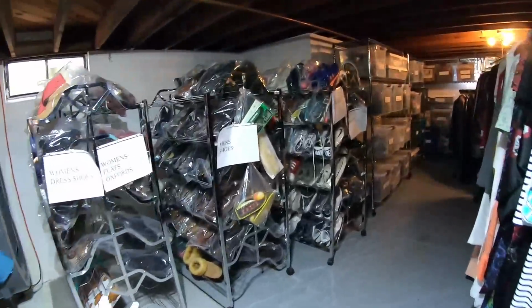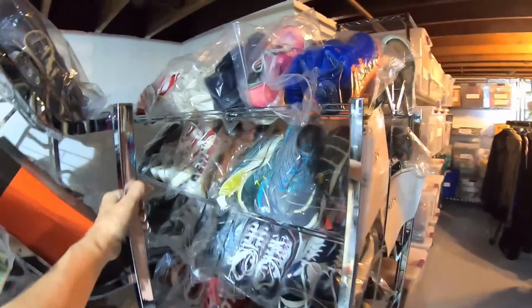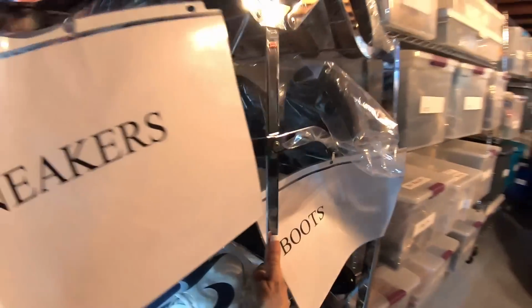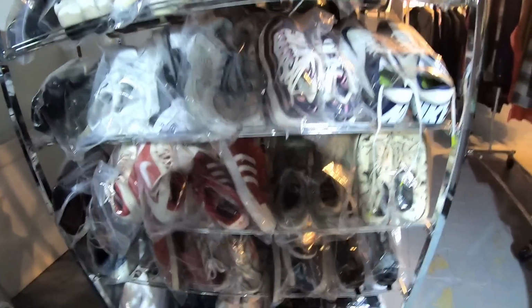So generally sneakers are this rack here, but because I've picked up so many of them, they kind of overflow to the other side with the boots. So there's always a mix, but generally sneakers are going to be here. So I'm looking for the rainbow stripe ones. Call it out if you see it. There they are.